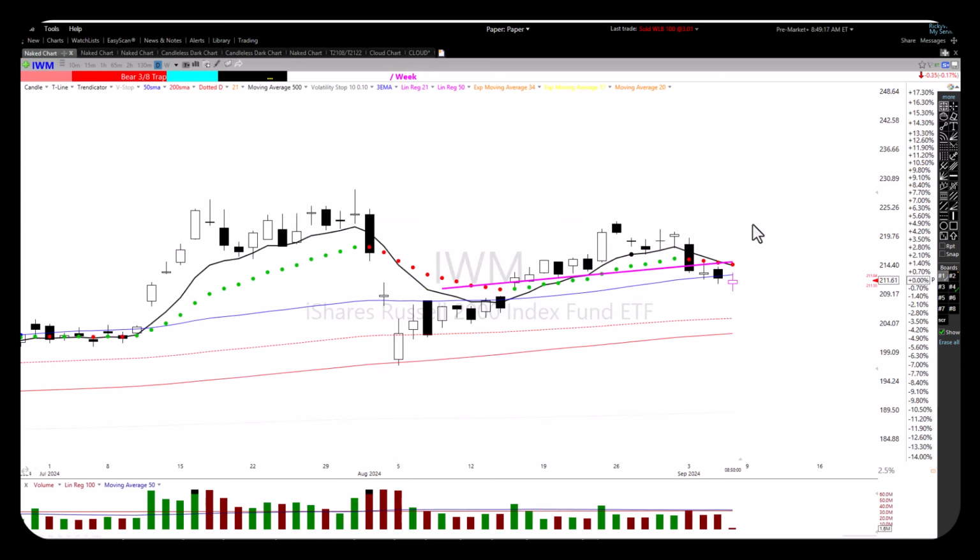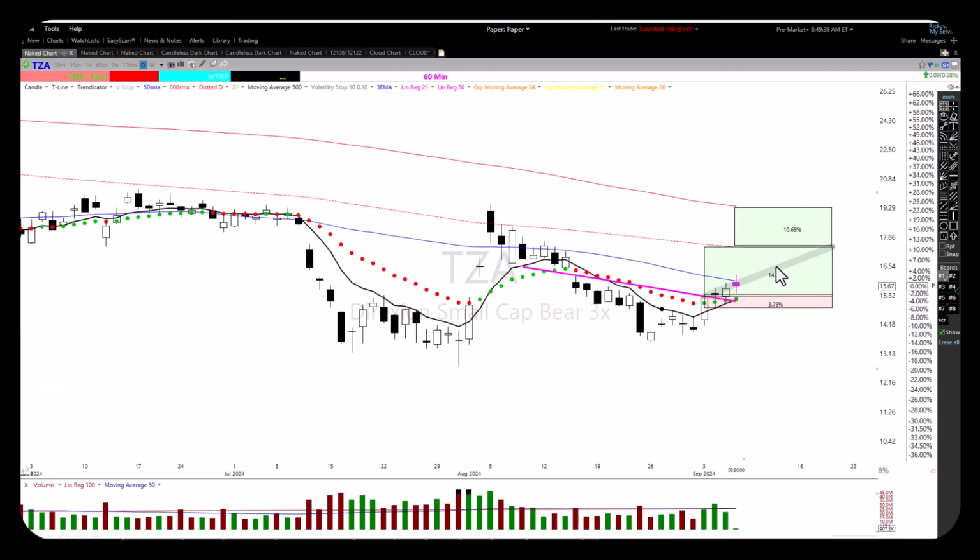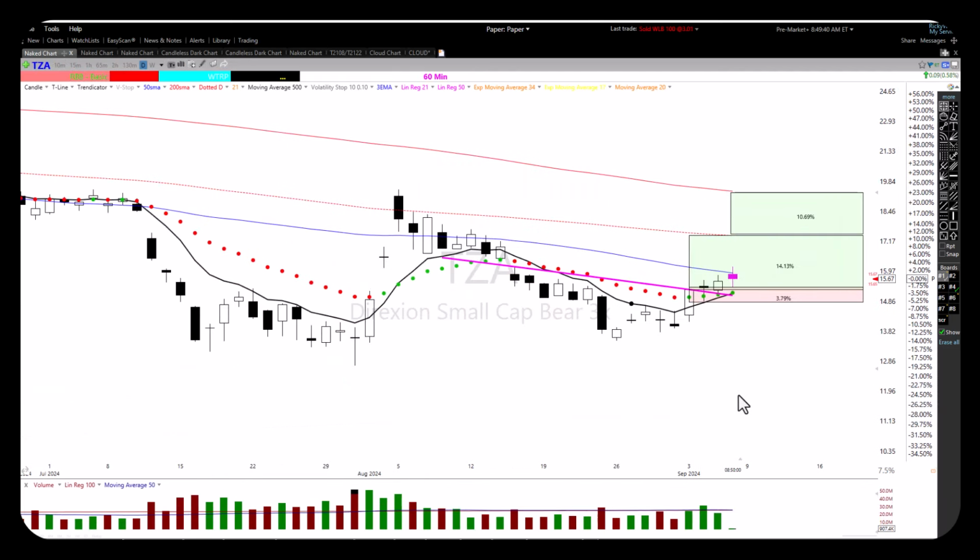IWM is under the T-line, under the trend indicator, under the 50-period moving average. Still looking at that to slide just a little bit more to the downside. For those that can't trade or don't trade IWM, maybe for price or maybe just for shorting, take a look at TZA. TZA might be setting up here.